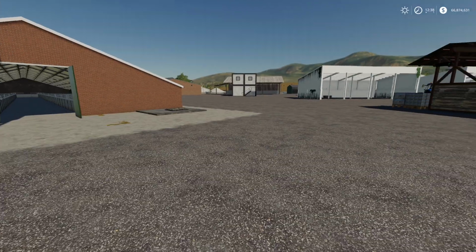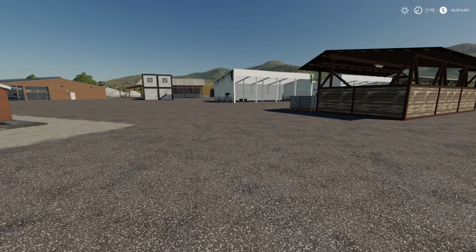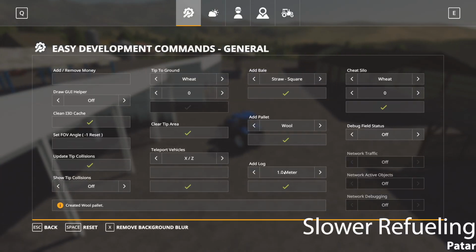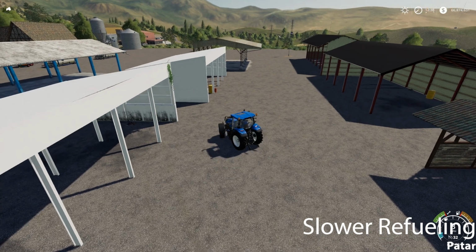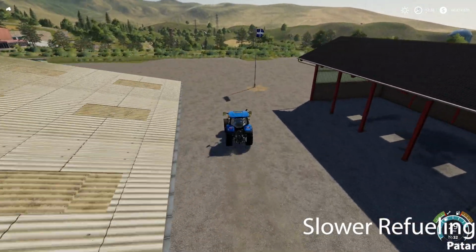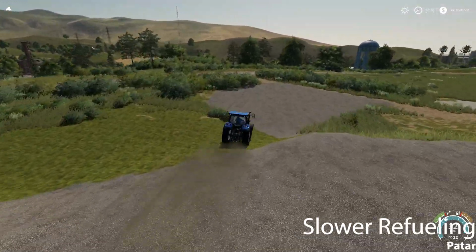All right, so now we're going to take a look at a couple script mods that were part of this week's releases. First up, we have the slower refueling mod. So let's see. Let's take this, and we can empty this of fuel. Yep. Let's take this down here to our fuel station. And what it does is it slows down the intake of fuel to 90 liters per minute.